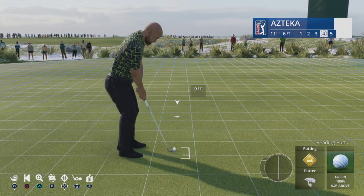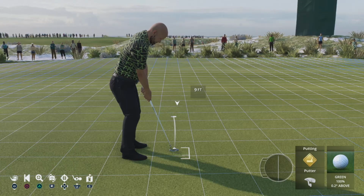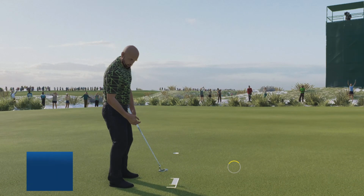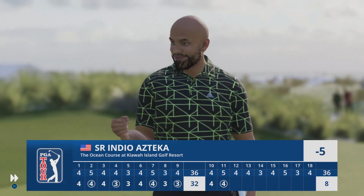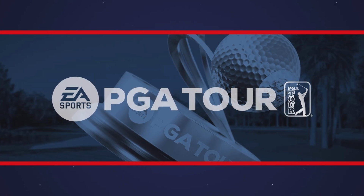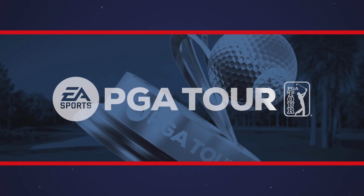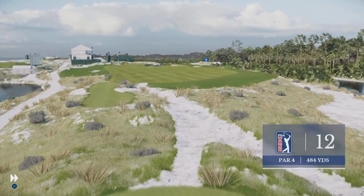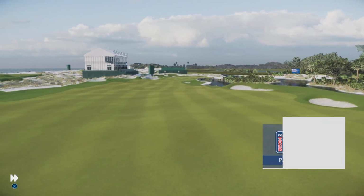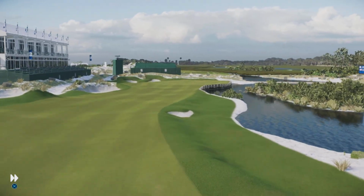Just 6 feet left for the birdie. Okay, that ball on line all the way. It's a birdie here at 11. The 12th at 484 yards sometimes feels like two different holes wrapped into one. At the tee, all you're seeing is a nice expansive fairway. But stand over your second, and you'll see that lagoon set right up on the edge of this green.